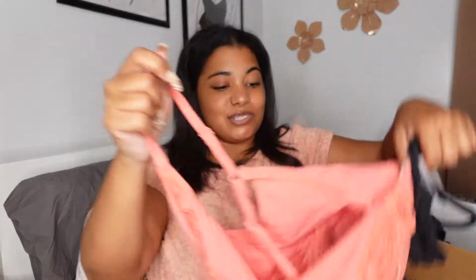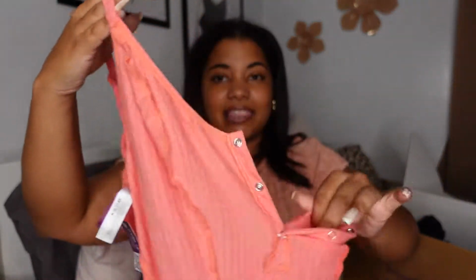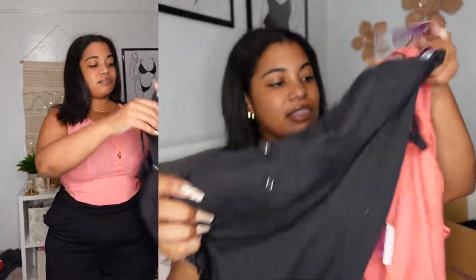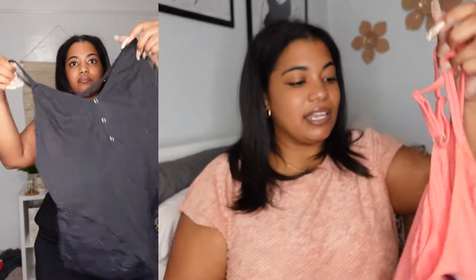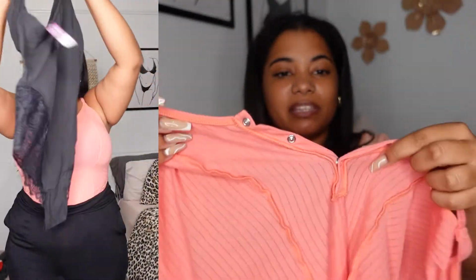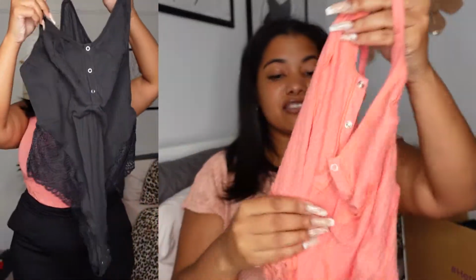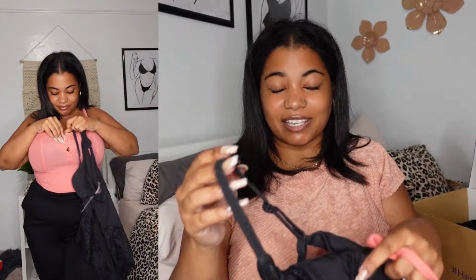Okay, the next two things is this bodysuit, super cute. It has this lace in the butt area. I got it in both of these colors, this pink and black, and the buttons, I just opened it up to give my boobies some breathing room. It's really soft. This with some jeans and some sneakers will look so cute, and then you can take it off and be all sexy for that special somebody, which should be you.